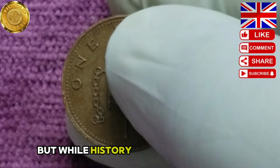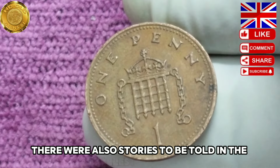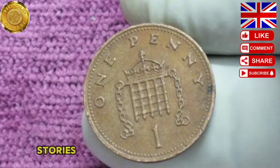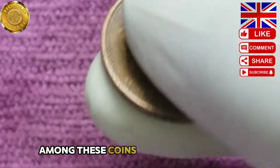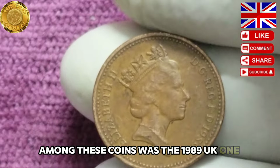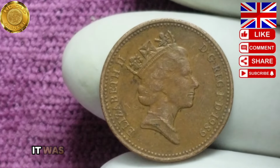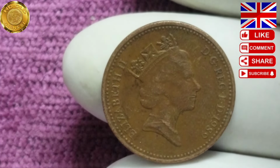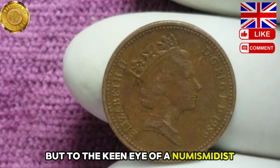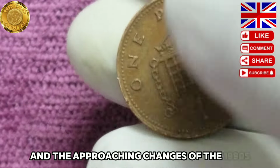But while history was being written in grand events, there were also stories to be told in the smallest of objects, stories hidden in the coins that passed through countless hands. Among these coins was the 1989 UK one penny, a humble yet significant piece of British currency. It was a coin that, at first glance, seemed like just another penny, but to the keen eye of a numismatist, it represented a bridge between tradition and the approaching changes of the 1990s.